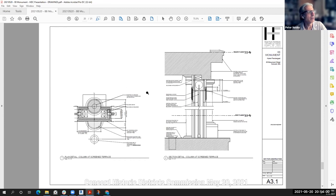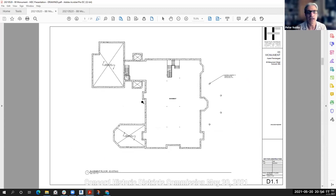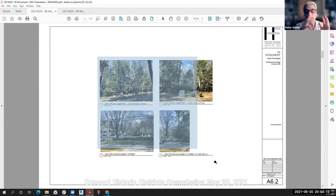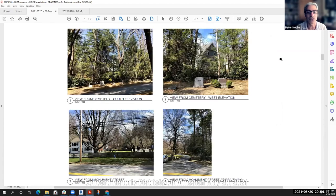So not to cut it too fine, but I'm not sure how much of this we can see from the public way. That's really all we have purview over. I understand. Not that I wouldn't love to tour this property, frankly, it would be fascinating to get a tour, but I don't know how much we can actually see. It looks like we can see a little bit from the cemetery, but I'm not sure that part of the house is being touched, is it?